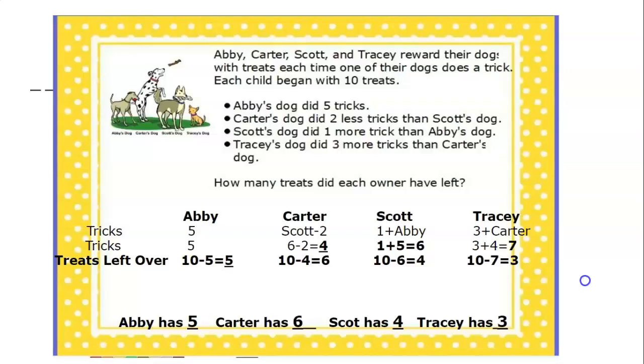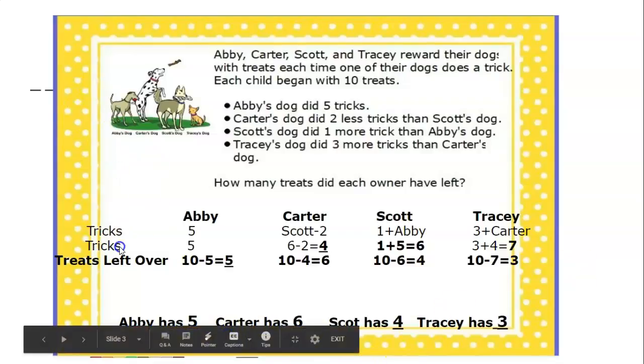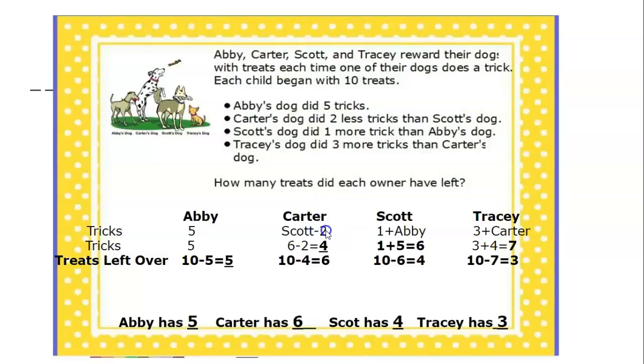I listed the children's names, Abby, Carter, Scott, and Tracy. It told me I have to find the tricks first before I can find out how many treats were left over. So my first line underneath the names is for the tricks. Abby's dog did 5 tricks. Then Carter's dog did 2 tricks less than Scott's dog. I don't know how many tricks Scott's dog did yet, so I can't solve Carter at this moment. But I can say that it's Scott's tricks minus 2.